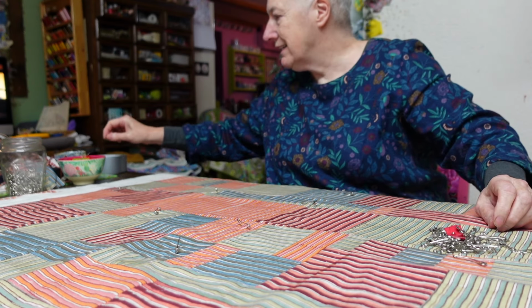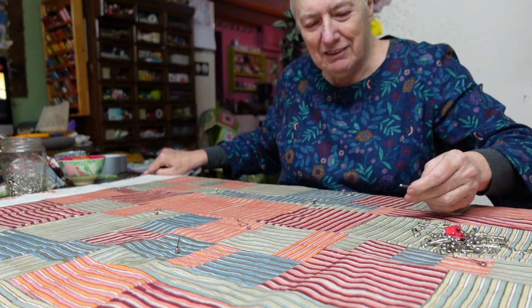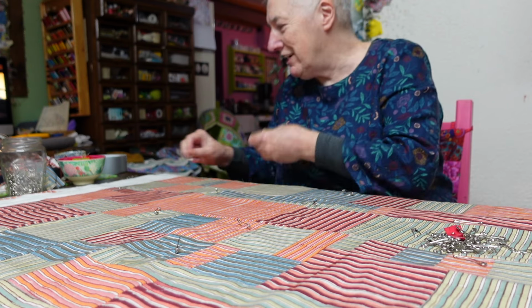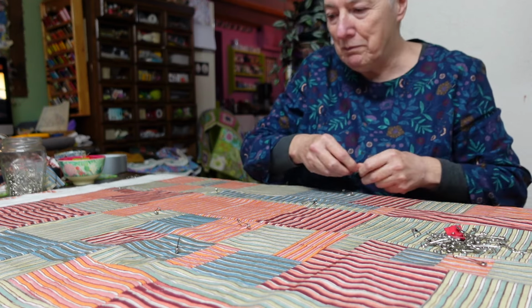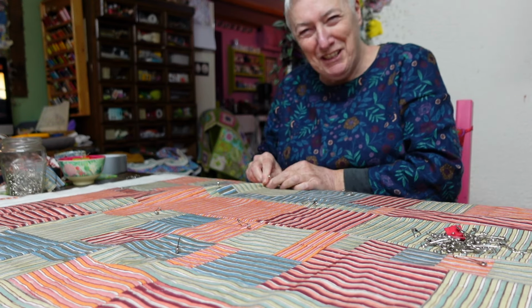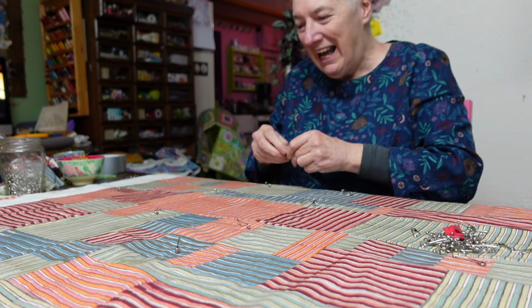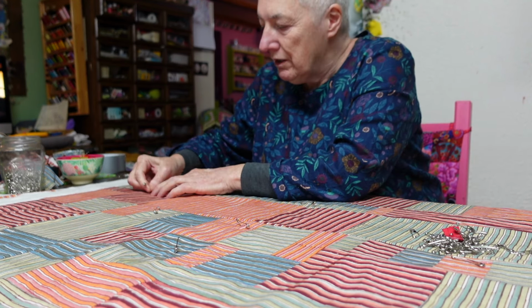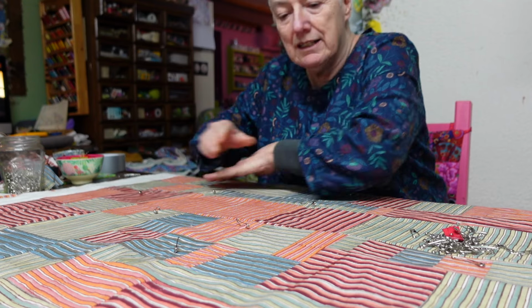Whoops-a-daisy. Those are the little ones. You remember, maybe you don't, but I've got little pins mixed up in here. I made a video recently with Anna where we were bemoaning the fact that I mix up my pins. So I'm going to try and weed them out and put them over there.